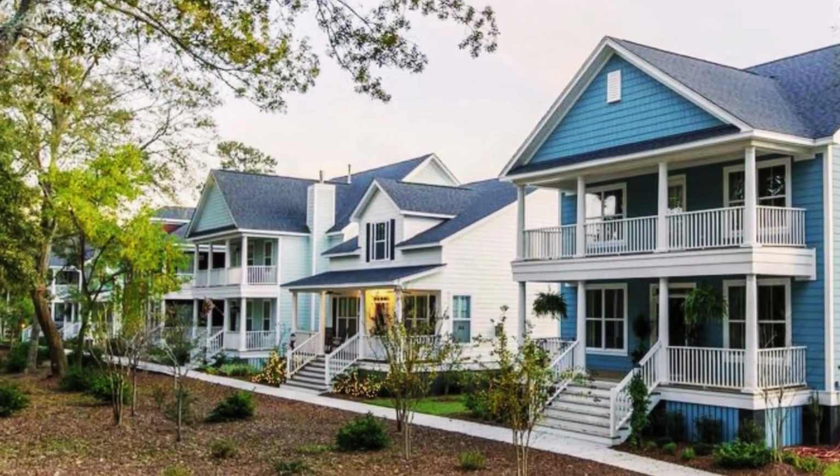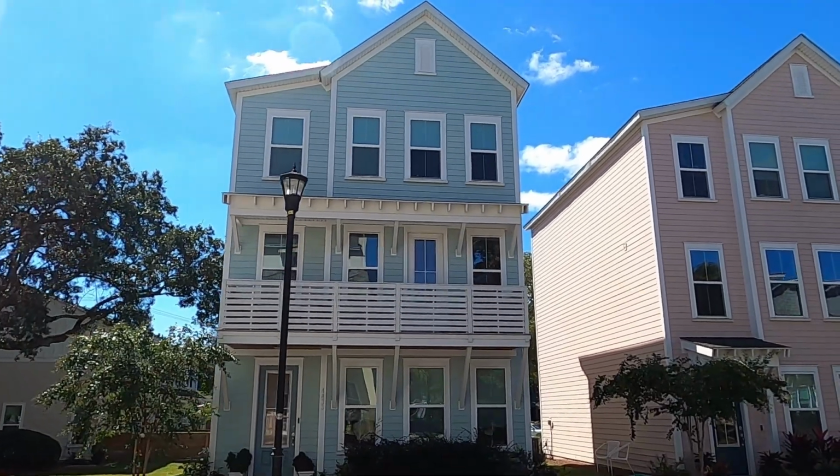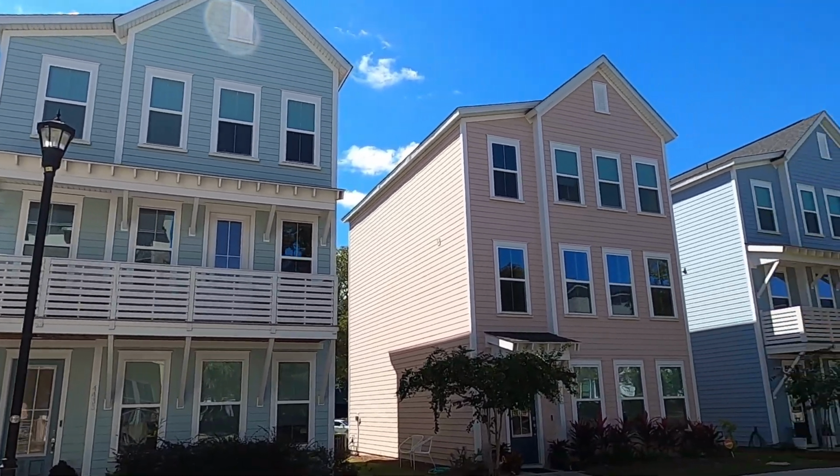It's not a beach town, but it is a lifestyle town. It's more affordable than Mount Pleasant, it's more unique than West Ashley, and it's changing fast. If you want to be ahead of the curve, this is a spot to keep your eye on.